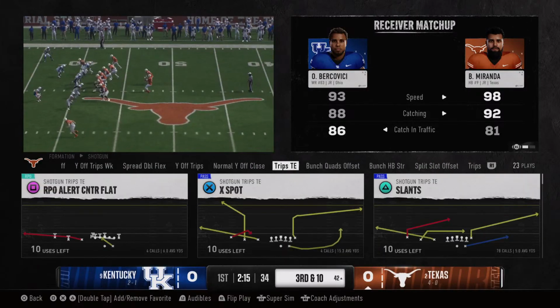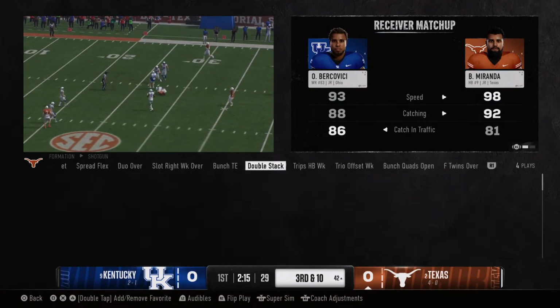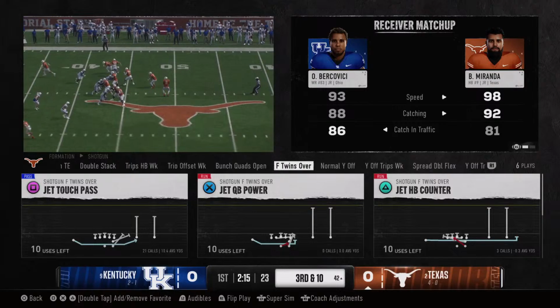Well, that's everything you want to see from an offense. Great execution. The line gave the quarterback time. Quarterback makes a great read, throws it to his guy, and the receiver drops it. Now he's going to have to shake that off and get ready to make that next play.